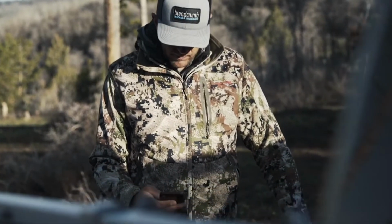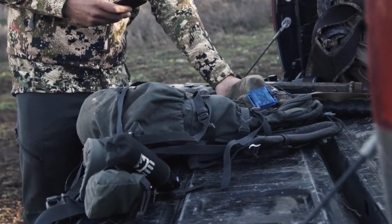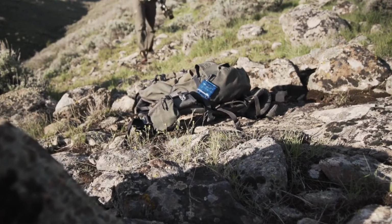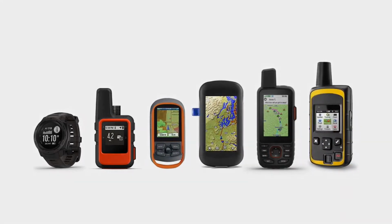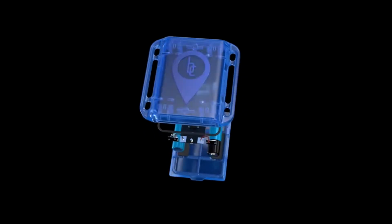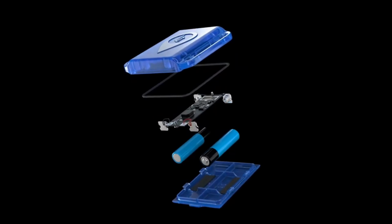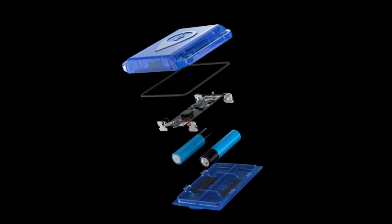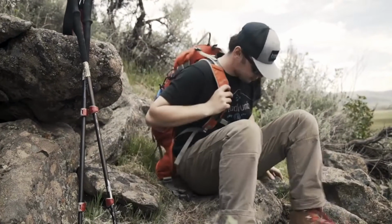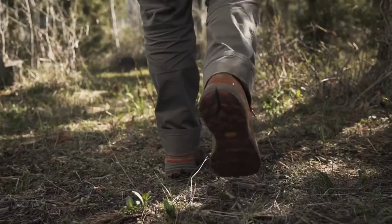Unlike expensive GPS or satellite devices not equipped with Bluetooth-activated light and sound, the Breadcrumb Safety Beacon is affordable at just under $40. Other options can cost anywhere from $400 to $700 each and come with expensive monthly service fees. But even at this price, we didn't skimp on quality. The Safety Beacon is constructed with a durable weather-resistant case and runs on 2 AAA lithium batteries that last up to 6 months.